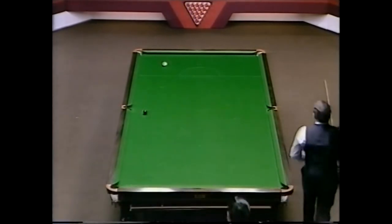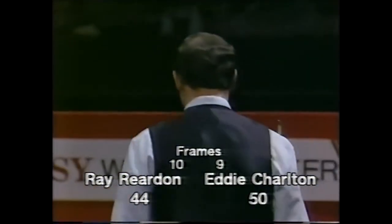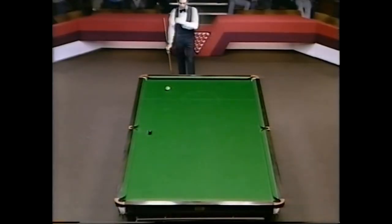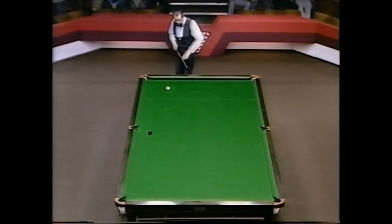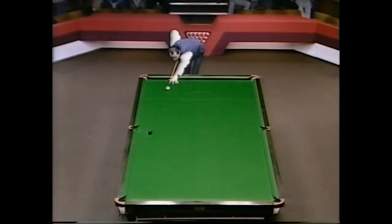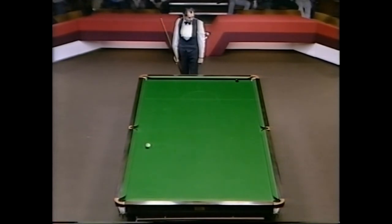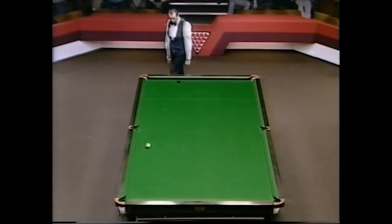Charlton, 40. Well, he could play safe there, obviously, and that was all he could do, and I think he would have felt a little happier with the cue ball rather nearer the bottom cushion. Well, oh, and Ray had a go at that, and a very brave shot indeed.